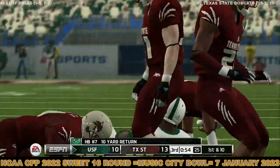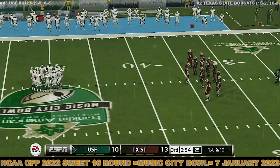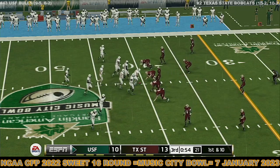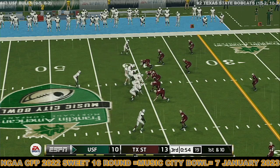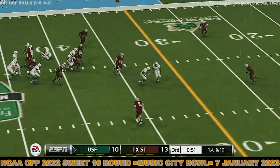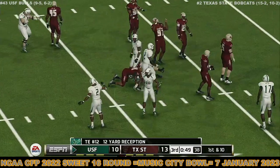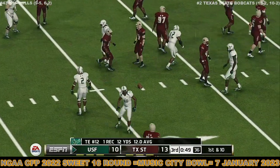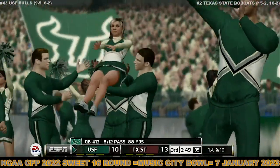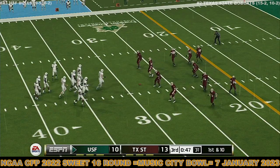Tackle at the 40. Not a bad return. There's still plenty of time to keep running their offense as usual here. I don't think they need to feel any anxiety about trailing. Quick throw. They'll bring him down at the 28. That's a 12 on the play. First and 10. Ball on the 28.